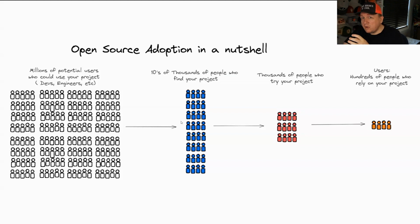Whether that's you want more contributors, whether you want to be key in a foundation, whether you want to start a business, all of those are potential outcomes. And this open source journey, this adoption, has a few real key things that you need to look for.